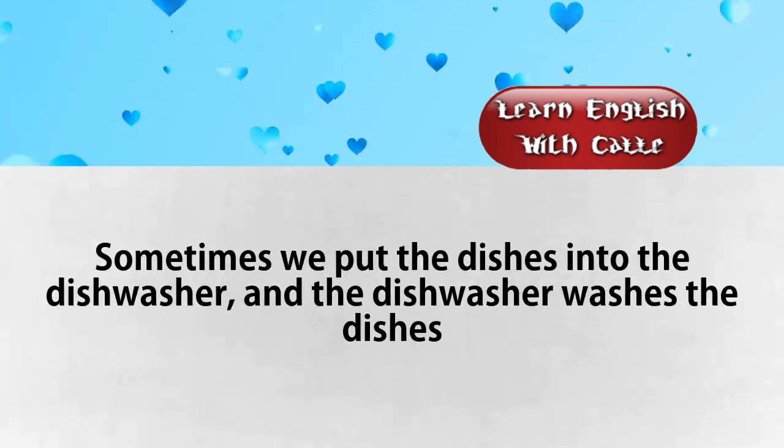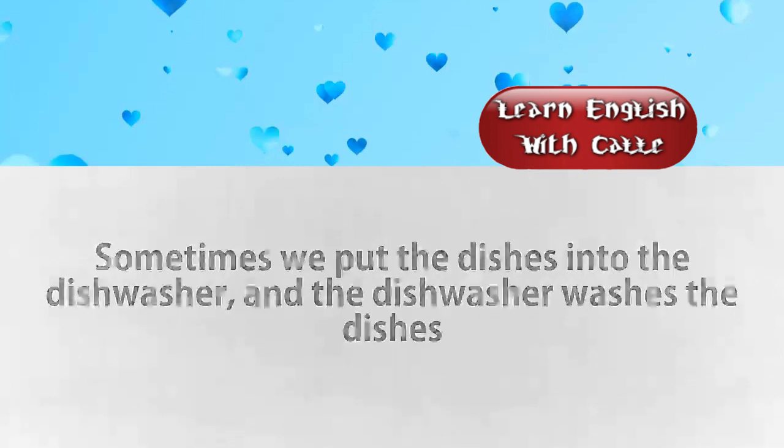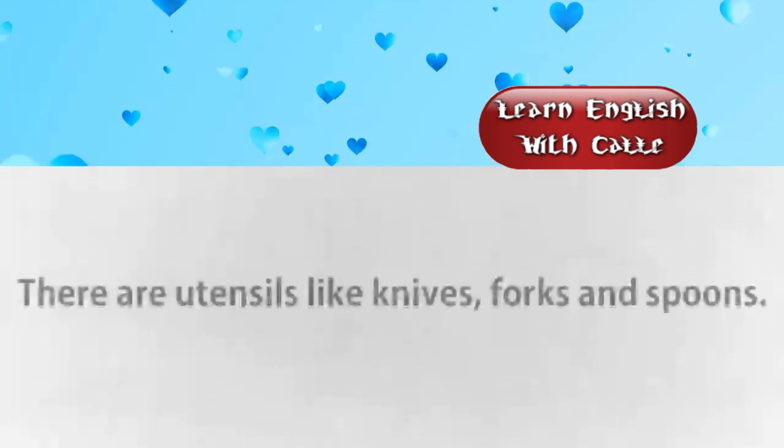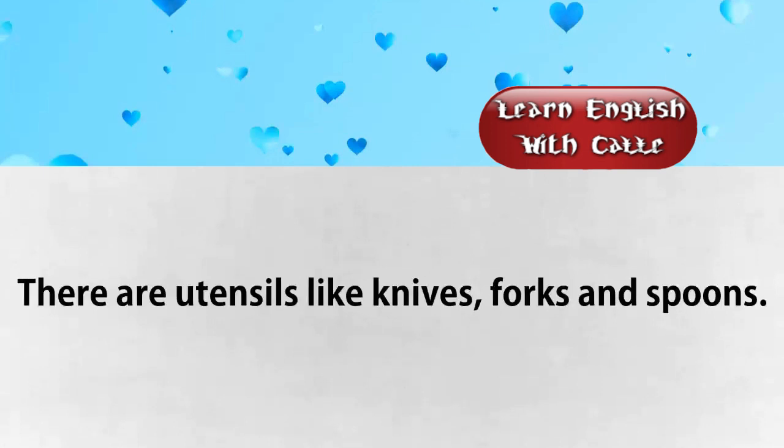Sometimes we put the dishes into the dishwasher and the dishwasher washes the dishes. There are other things in the kitchen. There are utensils like knives, forks, and spoons.